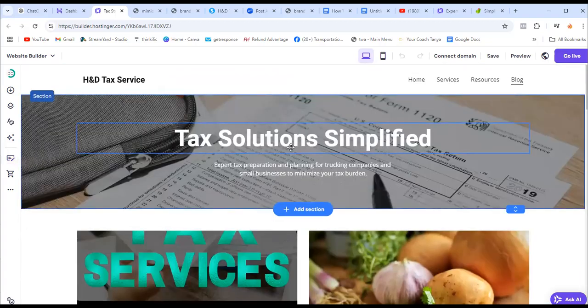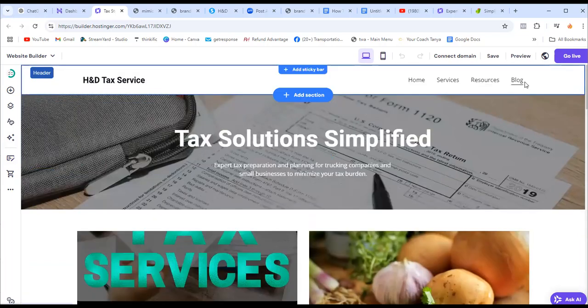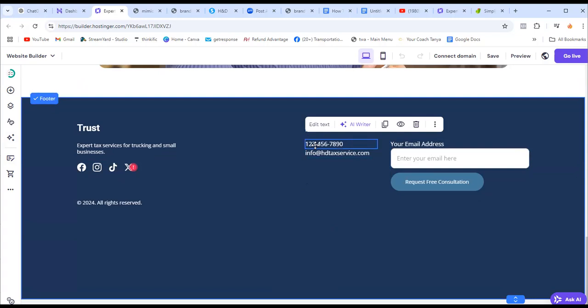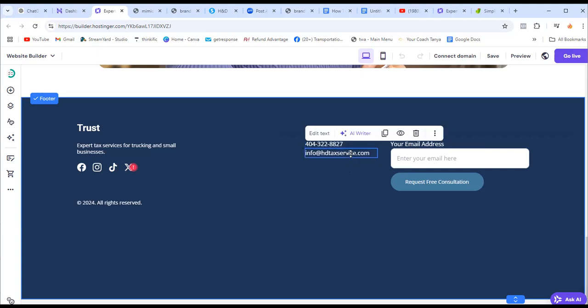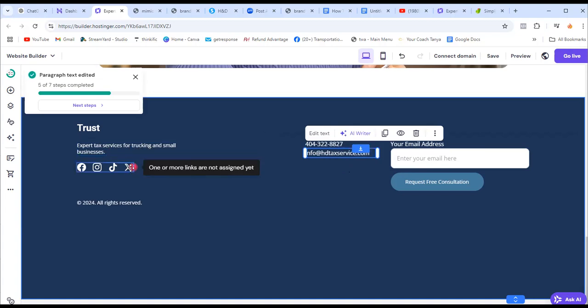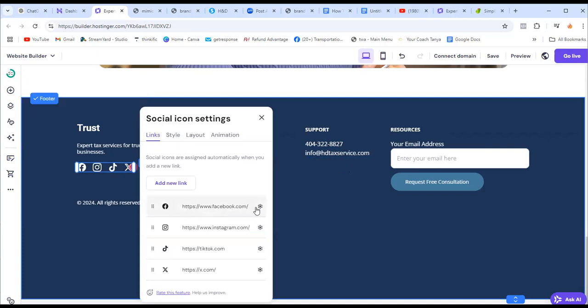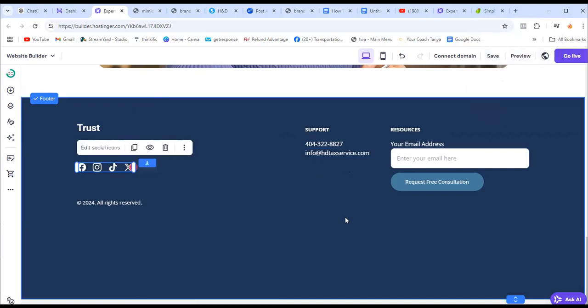So you can see all the blogs that I have. Again, change those pictures. So we did the blog, the resource, and everything. Now at the bottom of the page, you see where the name or the number is. Make sure you don't forget to fill those with your information, emails. And here you can double click on it to add the link. And for each of them, you can edit and put your Facebook page link. If you have Instagram, this is the place where you can put it.